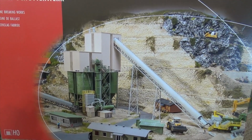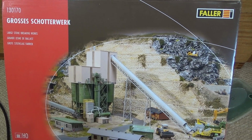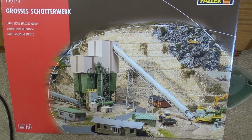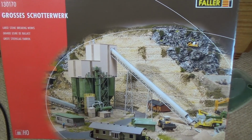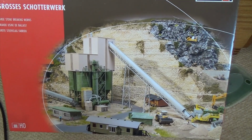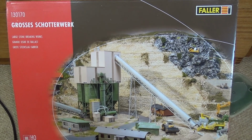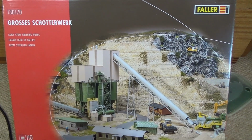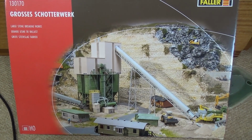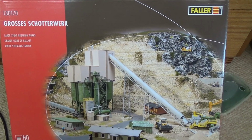Now this is the aggregate works that I'm going to be putting together. It's a Fowler kit, and as you can probably imagine, it's going to take quite a long time to construct it and put it together. My hope is that it will actually fit along the side of the layout. I haven't actually measured it, but I'm going to keep my fingers crossed and hope for the best. So yeah, that certainly will be a big project for me over the course of the summer months.